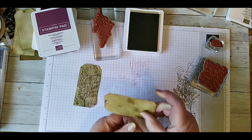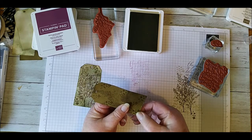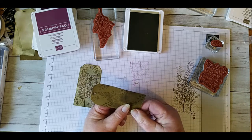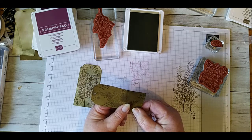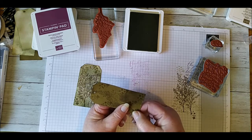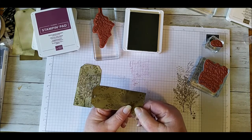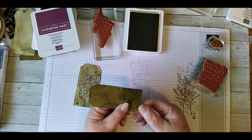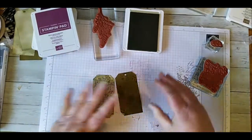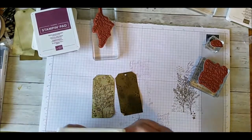And luckily the colour has gone through to the back, so it's not coming up and bright. You do have a bit of that very vanilla sort of coming up and being very true to the Very Vanilla colour. You could always get a sponge and sponge some of the Soft Suede onto the back there, but again I'm just going to roll that corner a little bit just to give it a bit of a textured look. So let's just remove that.